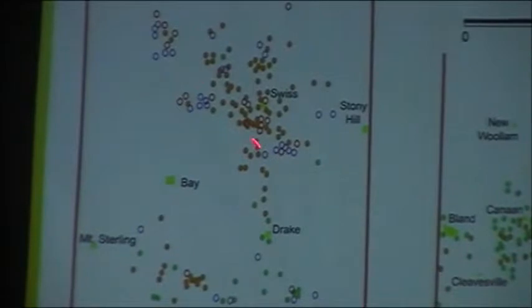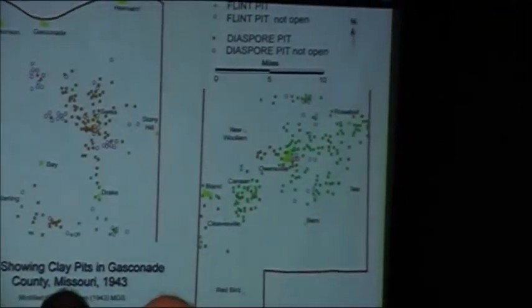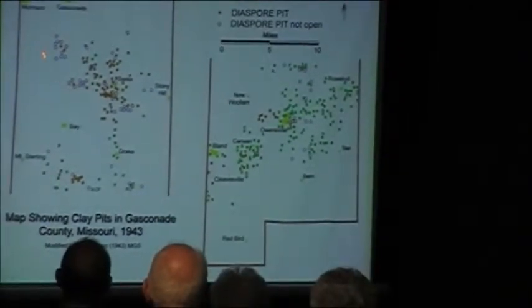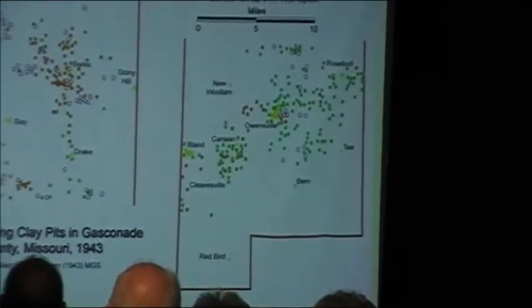But look at the diaspora up here by Swiss. There was a lot. And another thing, the ones with the open circles are basically the pits that have already been exhausted. And you can see most of them are up here because these were the ones that were initially, they were taking the stuff to Herman and loading it on the railroad. So there was a lot more empty pits by 1943 than down here along Rosebud, Owensville, Bland. So again, that's pretty neat. And again, this is indicative of that pre-1900 activity.